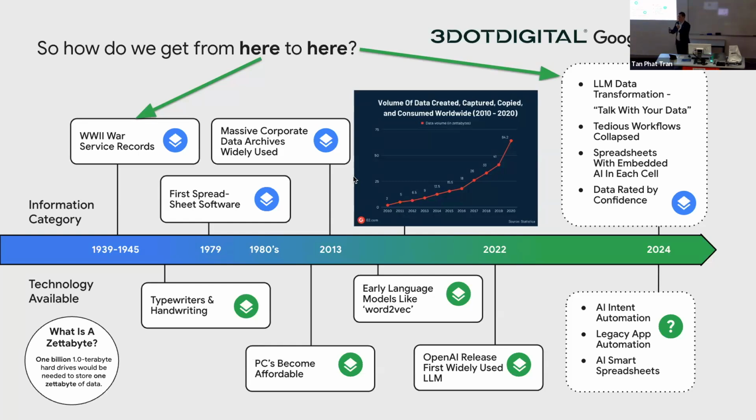And considering a lot of these were handwritten during the 1940s, it's not just a simple matter of running OCR on these things. That's not going to work. So how do we get there? So the purpose of this talk is to show how two new AI technologies can help us make better use of the absolutely vast treasure trove of data that's available worldwide.